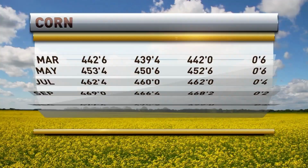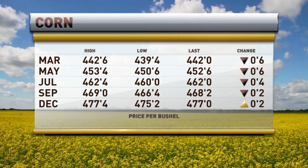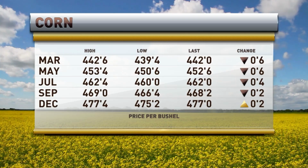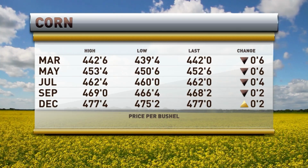And that was a negative board the last time we checked. Let's go take a look at corn. We were only about a penny to a penny and a half lower the last time. It's actually come back a little bit. Look at that. It should be like a small golf clap for the December new crop. That's up just 1 tick, a quarter cent.